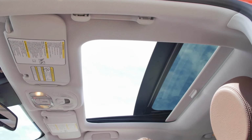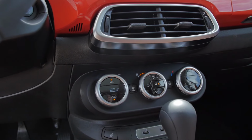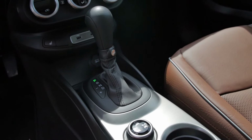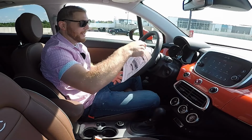But you also get wheels. You get 18-inch wheels that are 215s. It's a really wide tire for this, and when we get it on the road, we'll see that width doesn't really seem necessary for the handling, but more on that a little bit later.